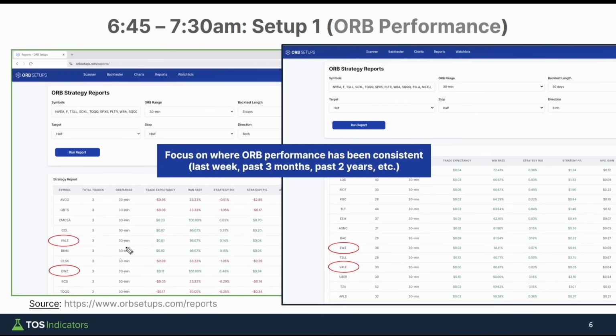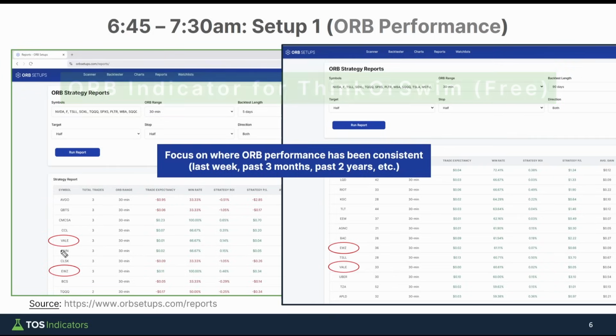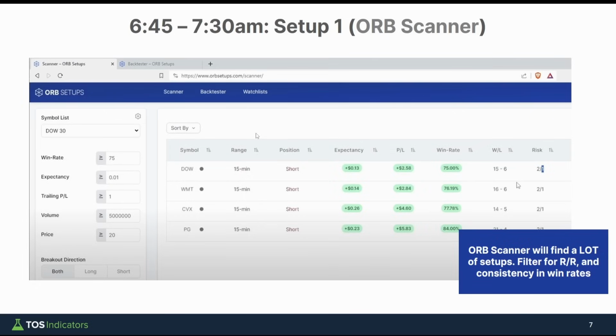You can, of course, dig deeper into each of these if you'd like, and this was just off of the 30-minute range. You could repeat this exercise on the 15-minute and the 5-minute range. For all ORB members, you can run unlimited reports. If you're not an ORB member, you can also try manually running this inside of thinkorswim using our free ORB indicator. Now, if you dive deeper into each of these, EWZ and Vale, you can find the specific risk to reward metrics that work for you and focus on just that trade for this upcoming week as the breakout.